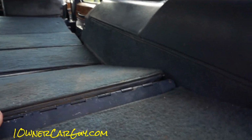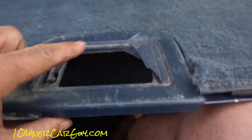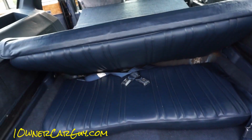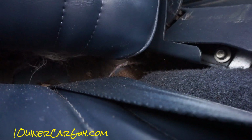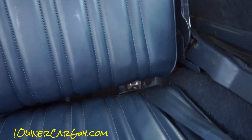Now, this one is buggered up a little bit. And I'll show you where. Missing the latch. You see the plastic part broke and the latch is gone. This goes back just fine. Hang on. Something is wrong with this mechanism a little bit. Like I say, it's buggered up. See, it's raised up a little there, not there. I don't know exactly what.